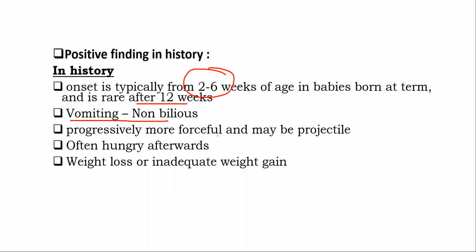Progressively, the vomiting becomes more and more forceful and projectile. The child becomes hungry and cries immediately after feeding because everything is coming out, and the child will have weight loss. So if a child presents to you with projectile, forceful, non-bilious vomiting, and they are losing a significant amount of body weight, that's the time we will be thinking about pyloric stenosis.